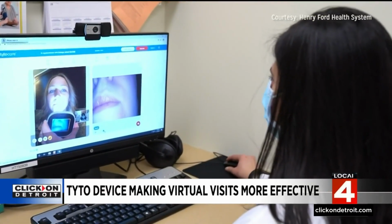Perfect. That's much better. Now, I do need to point out, the Tyto does have to be purchased separately, and right now it costs $199, but it can be used by multiple people, for example, an entire family, and technically even different households. Now, currently, it is only available, though, through Henry Ford Health.